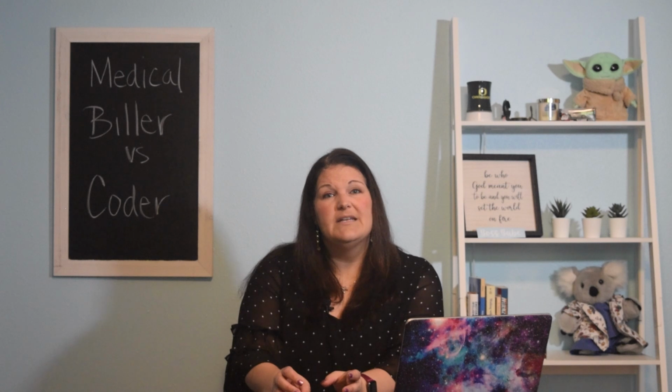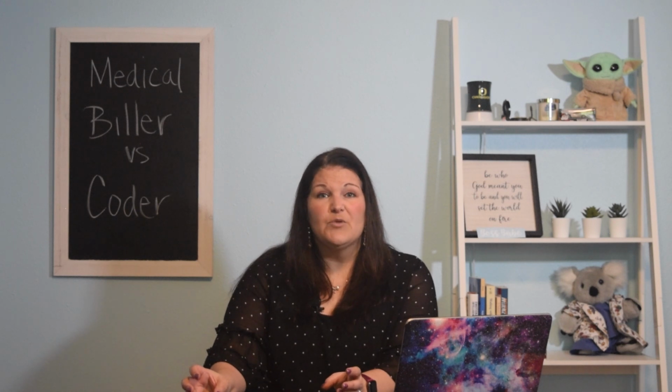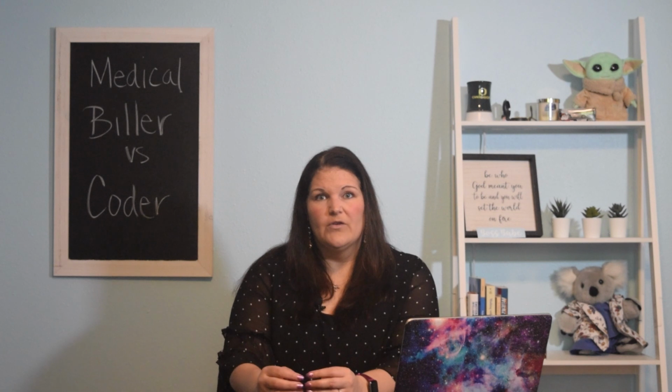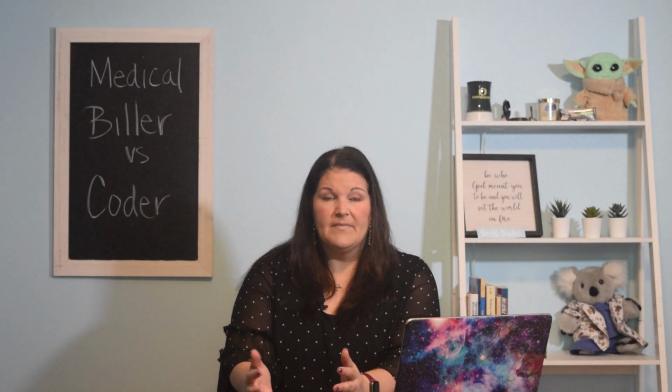The coder does the bulk of the stuff before the claim gets submitted to the insurance company, and the billers are going to do the bulk of the stuff on the back end after the insurance processes the claim. And then they kind of meet in the middle when there's things that kind of overlap that they have to figure out together, or they need to communicate to you about changes that need to be made with how you're using diagnosis codes or CPT codes or how you're seeing patients. I hope this makes sense.